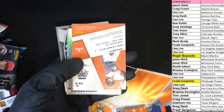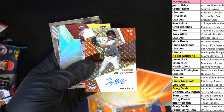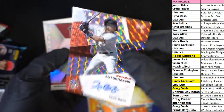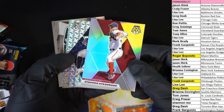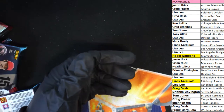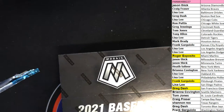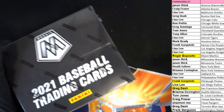Final autograph goes to the Giants as a Joey Bart. Oh, nasty mosaic rookie auto. Nasty. That's the final autograph out of this box. Box number two here.